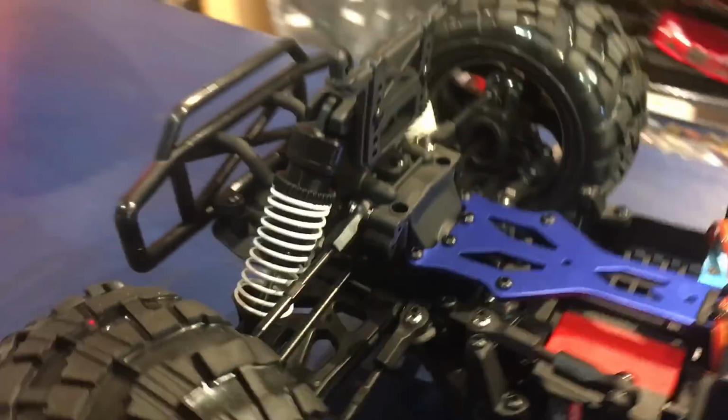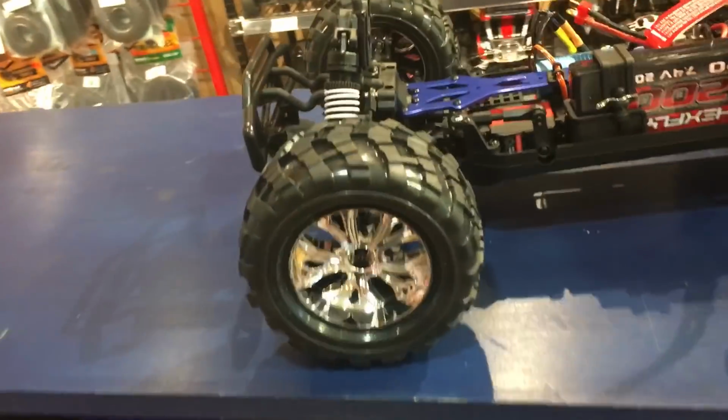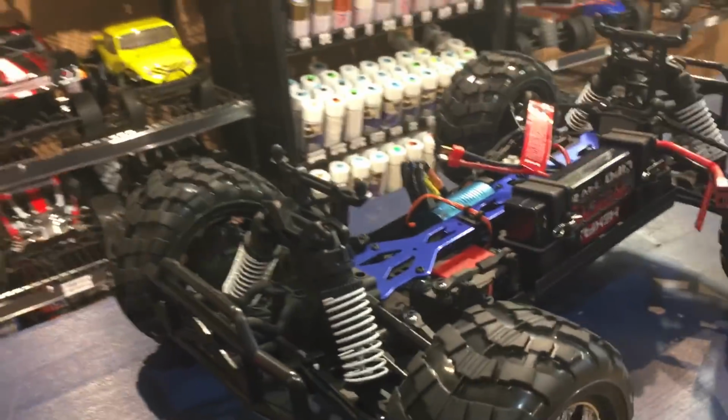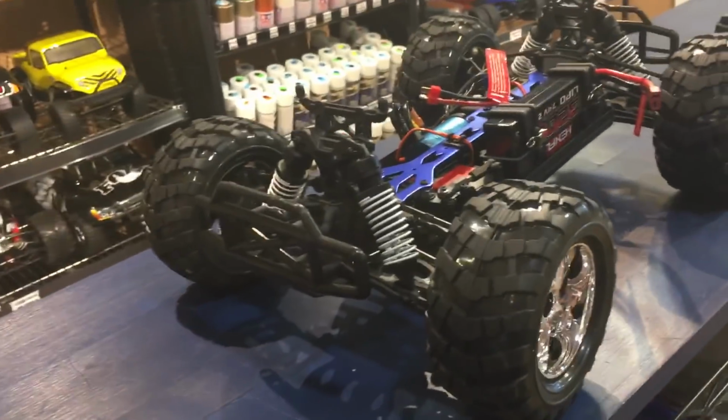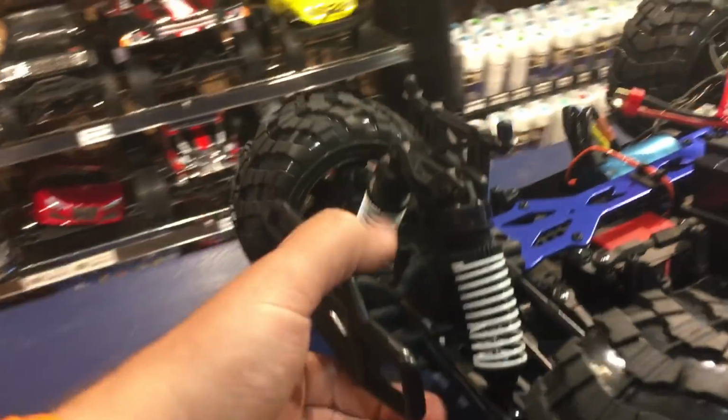Other than that, we get some breakage on steering and knuckles and stuff like that, but nothing out of the ordinary. We went from selling so many parts for these, because we sold a lot, to we sell very few parts. We sell some hubs, knuckles, and a few things here and there.